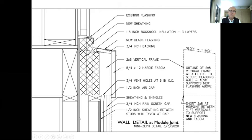Here is the plywood sheathing from the construction on site that is acting as the air barrier. All the joints were sealed, so it makes an airtight building.